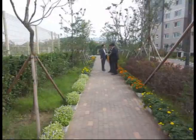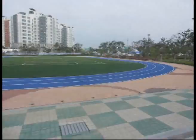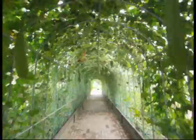Here's a 200 meter track, just for, I'm not sure why, but some little practices, I guess. Never actually seen anyone using it yet. And this is the creepers. I think I want to build this for going into our garden at home.